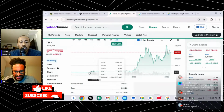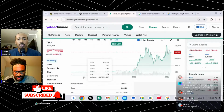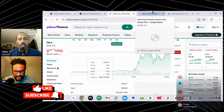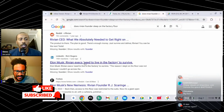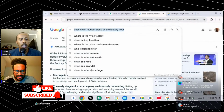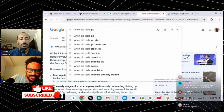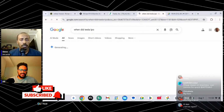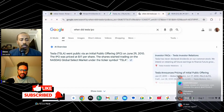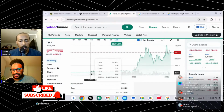Look at this Tesla stock, man. It was nothing back in 2011, 2012. When did Tesla IPO? Hold on, just for comparison purposes, guys. I think they IPO'd back in 2010. 2010. So if we look at, let's say, 2014, $17.